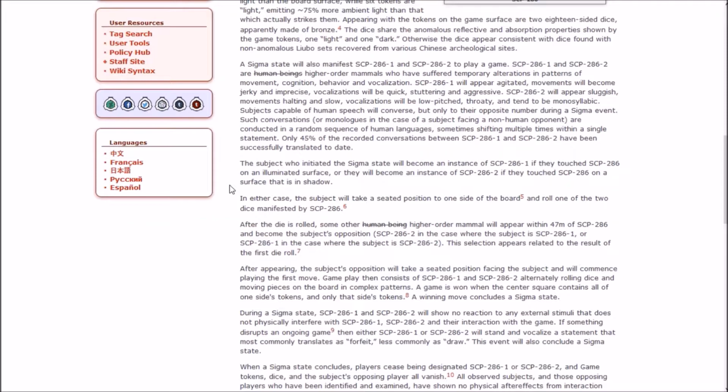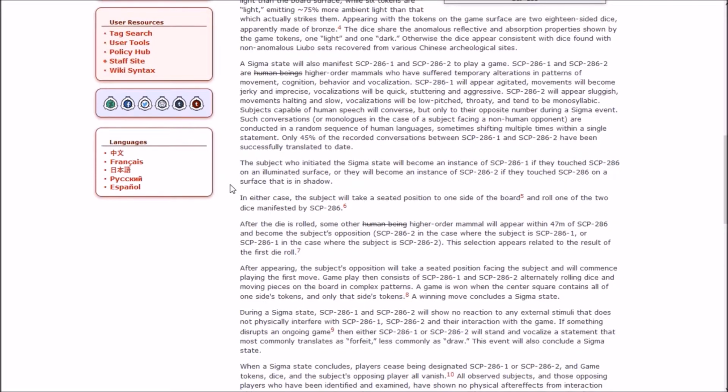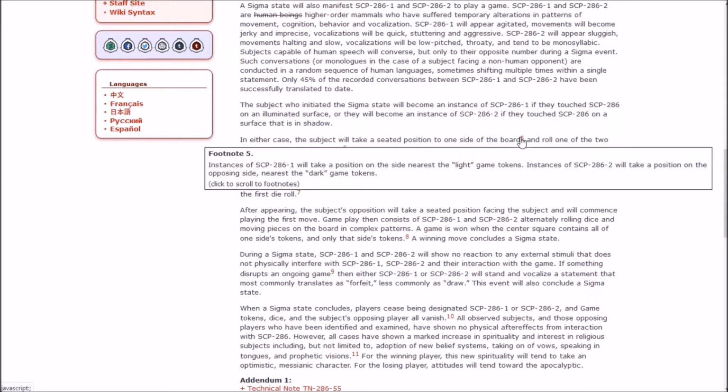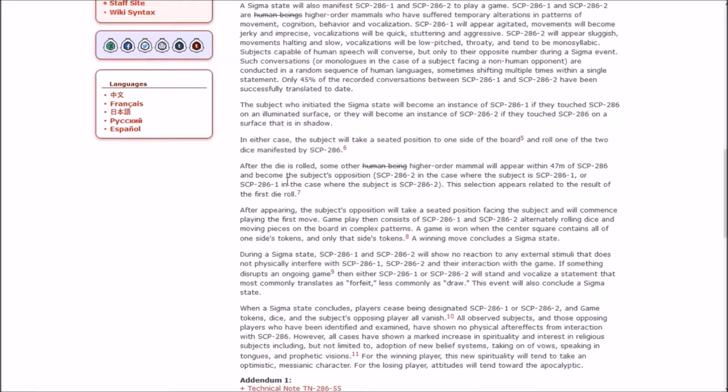The subject who initiated the Sigma state will become an instance of 1 if they touch 286 on an illuminated surface, or they will become an instance of 2 if they touch 286 on a surface that is in shadow. In either case, the subject will take a seated position to one side of the board. Instances of 1 will take position to the nearest light side, and roll one of the 2 dice.